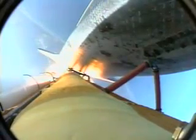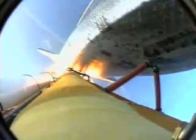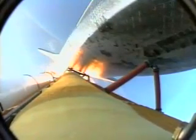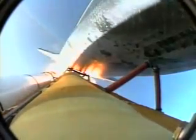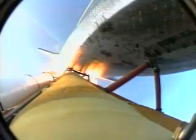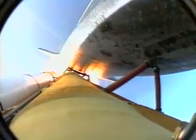This view from long-range trackers, now from a camera on the external fuel tank showing the bird's eye view of Endeavour heading towards space. 54 seconds into the flight, Endeavour already 8 miles downrange. Standing by for the throttle up call from Capcom Chris Ferguson. Endeavour, go with throttle up.